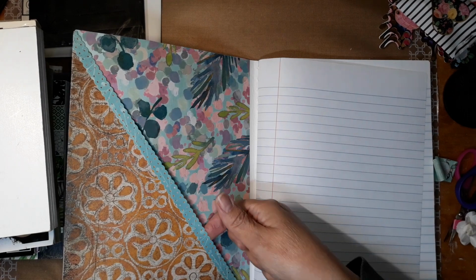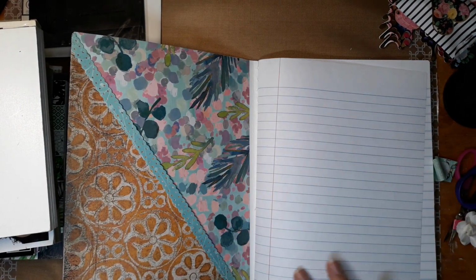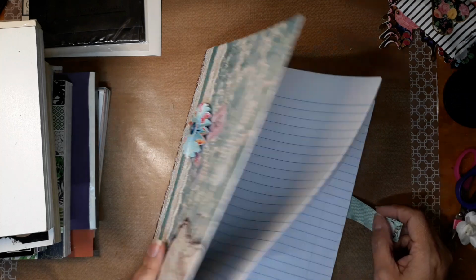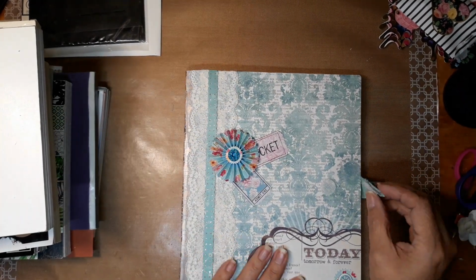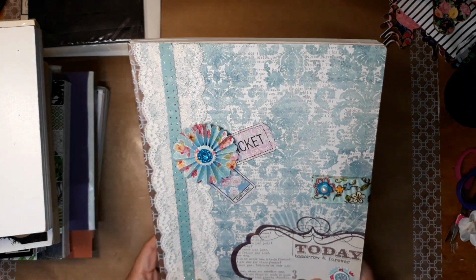This is the inside. And I made a pocket so they could put something in it. I'm not crazy about the inside, but that's fine. It'll be fine. And then that back is the same paper. I was going to divide it, but I think I'll let that person decide how they want to use it. I don't want to divide it. So that's one of my first cancer care journals.